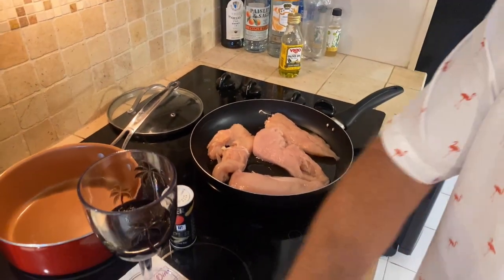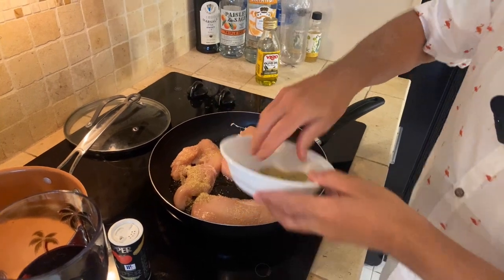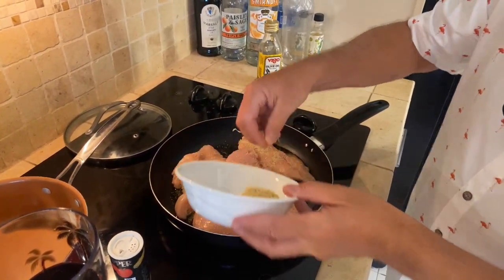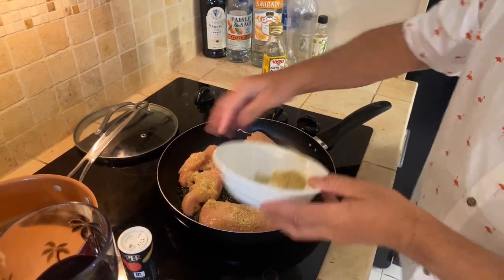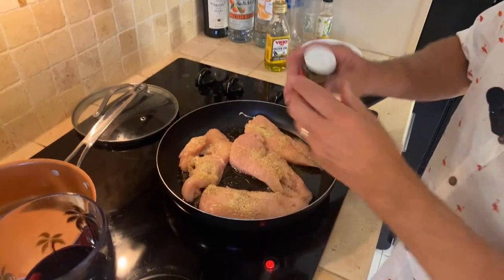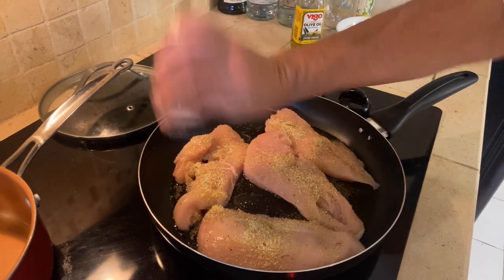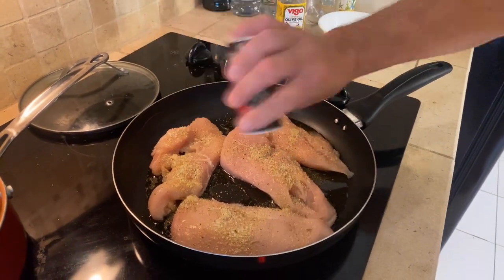And then we're going to season our chicken with our Lawry's garlic salt. Nice and good over all of these. And then with our black pepper. And once again, about a teaspoon. This is all to taste, depending on how much pepper you like. We're going to let these cook. We're going to brown them on both sides, and then we'll go to the next step.